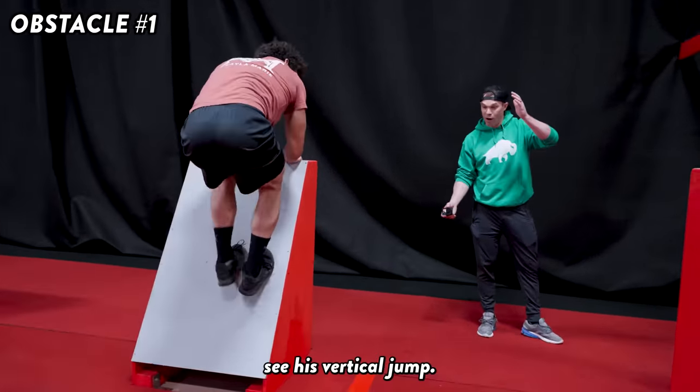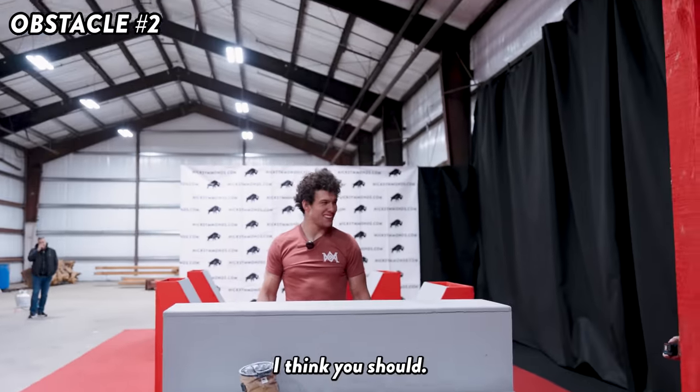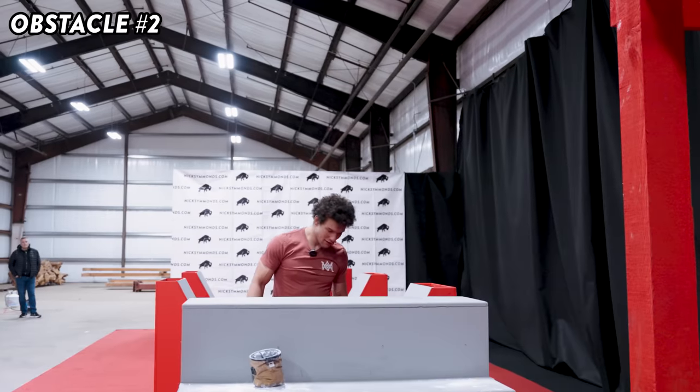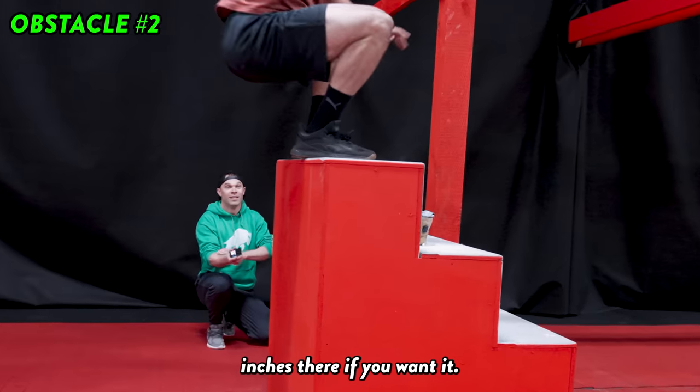Now let's see his vertical jump. You gonna go for the vertical jump? Should I? I think you should. 48-inch vert, let's see it. Can I step into it? Yeah. Don't hurt yourself. Up! Yeah, dude, you got another 6 inches there if you want it.